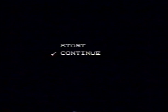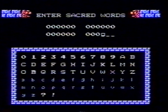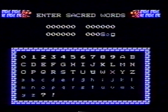Now I will play Kid Icarus without the Advantage joystick. This time I will enter a secret word. The purpose of these words is to allow a player to start a new game where he left off. Again, you will see that gameplay is not possible because the screen is not displaying part of the game. It is displaying a frozen black screen with some odd shapes on it.